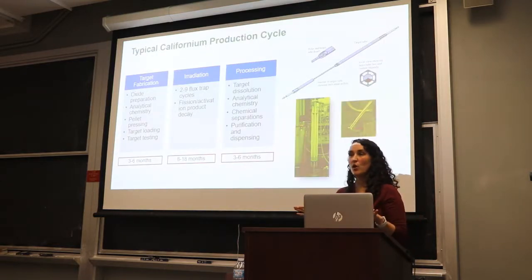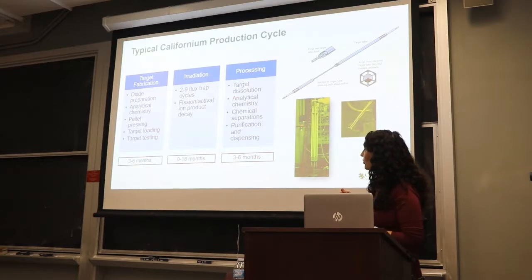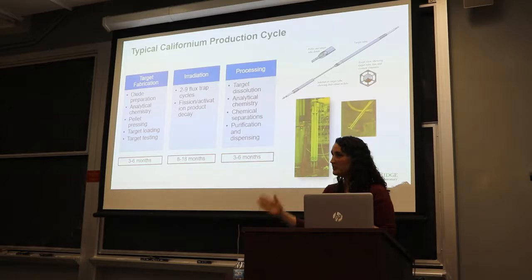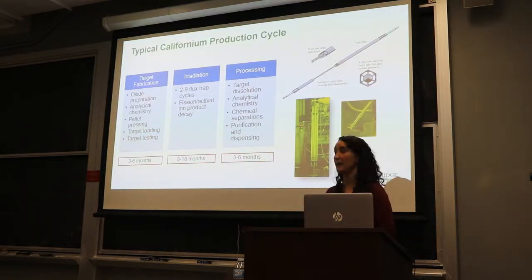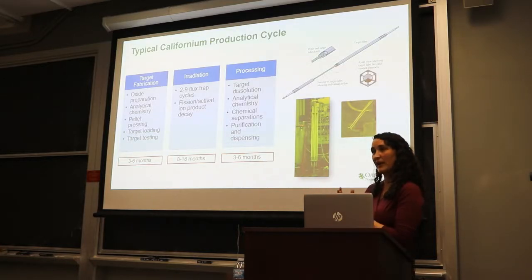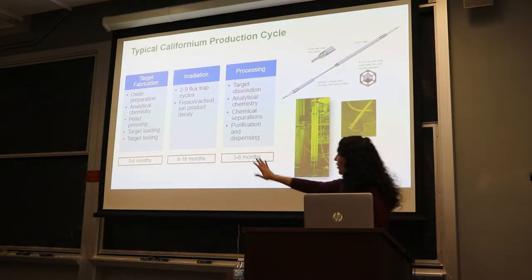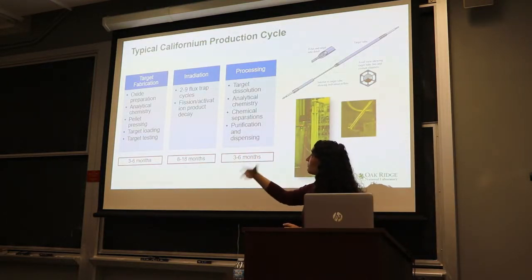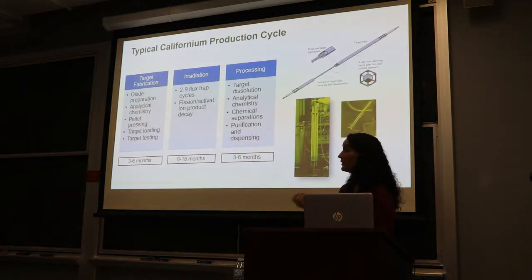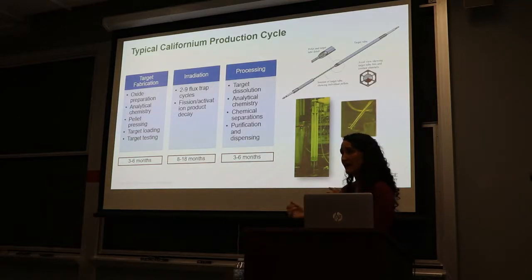So just looking at what a typical californium production cycle would look like, it's about a 2-year process. So every 2 years, we sort of restart the cycle over again. And we recycle our material, the curium materials that we fabricate our targets from, irradiate and process. We then recycle that to become the next batch of targets. So we start with target fabrication, where we convert our curium into an oxide. We perform analytical chemistry on the material to get the exact isotopic composition of that material.